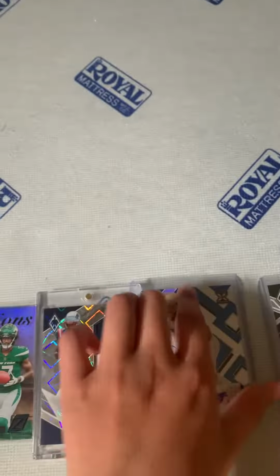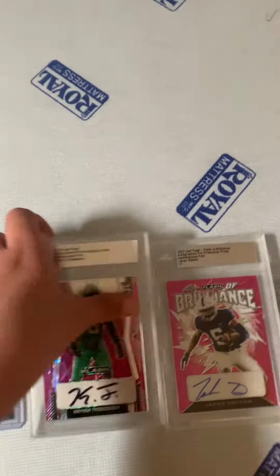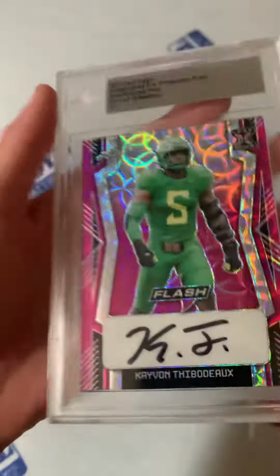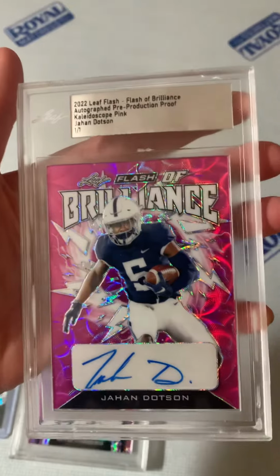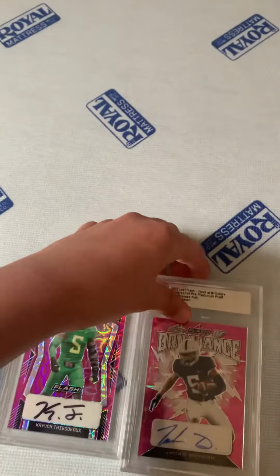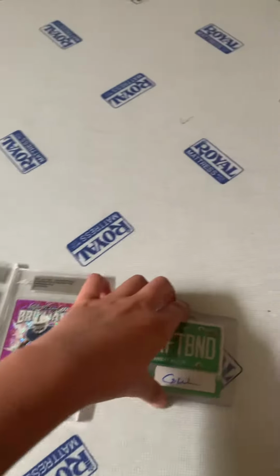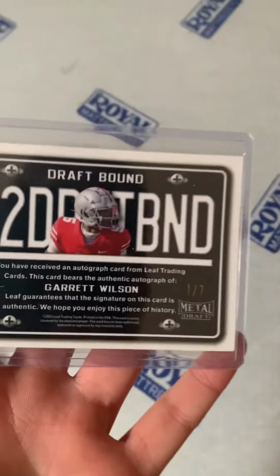Then we have an Aaron Rodgers laser cut diamond, numbered of 10. Panini Phoenix. Then we have a one-of-one auto Kayvon Thibodeau kaleidoscope pink. Then we have a one-of-one Jahan Dotson Flash of Brilliance pre-production proof kaleidoscope pink. Then lastly, we have a draft-bound Garrett Wilson numbered 1 of 7.